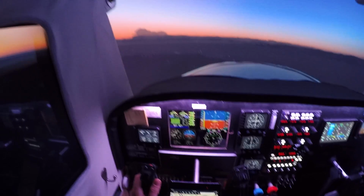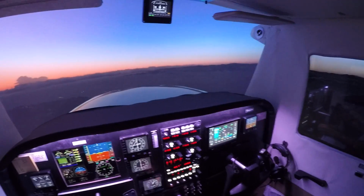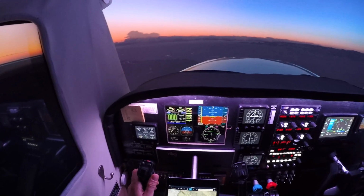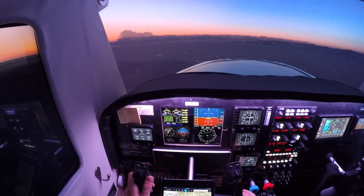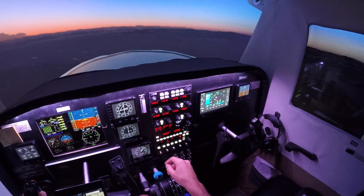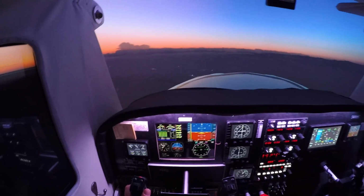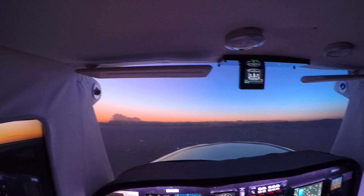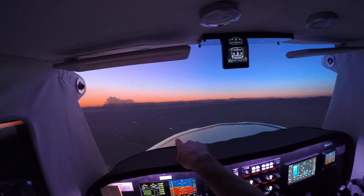We've got a headwind, but our ground speed is 182 knots, which is solid. VOR is dialed in. Let's ident that. Yep, that's Morro Bay. It's telling us we're 61 nautical miles out, about 20 minutes. Morro Bay is a little past San Luis Obispo. I can see a runway down there. That is Santa Ynez.